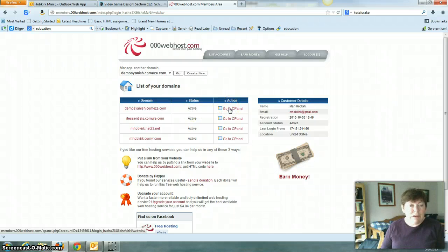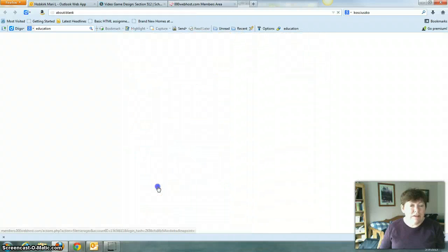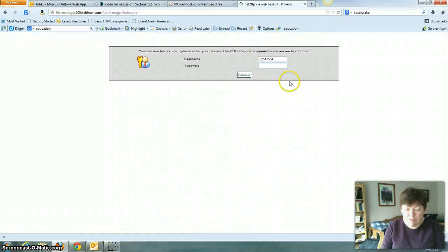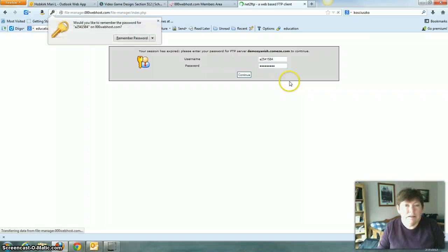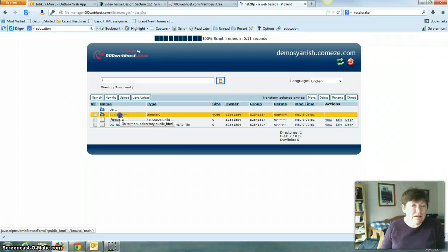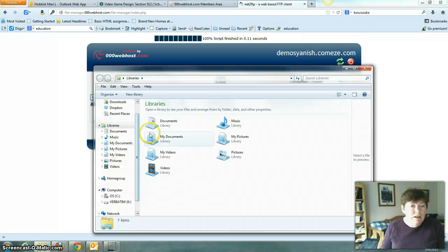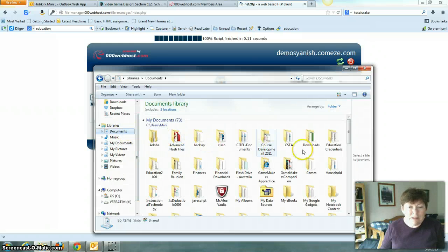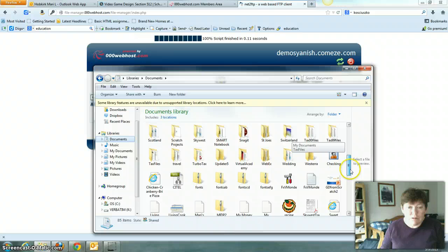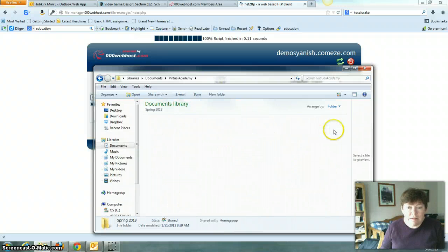So here's what you need to do, because you should have, if you've done things correctly, everything still on your computer. So you go to the cPanel, you scroll down, you go to the file manager, you log in, you get here. Now, public HTML is here, but nothing else is. So what you have to do, you have to find your public HTML that you set up on your computer, and I'm going to the one that I set up for your class.